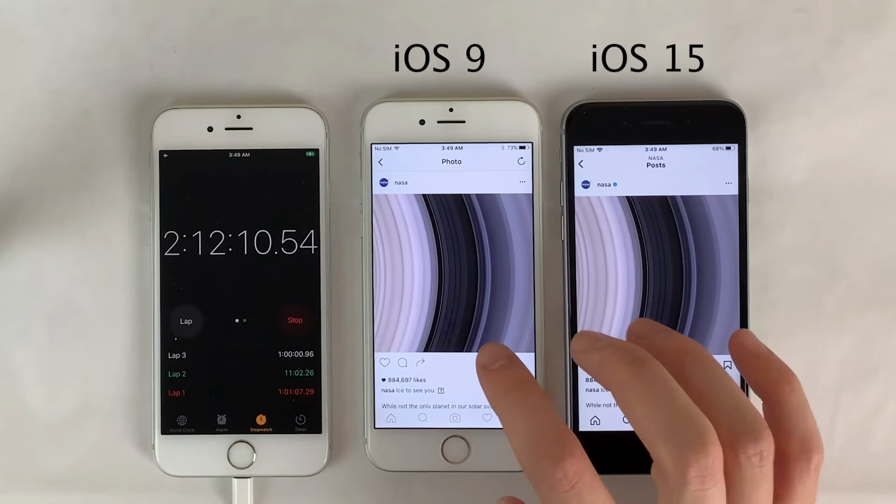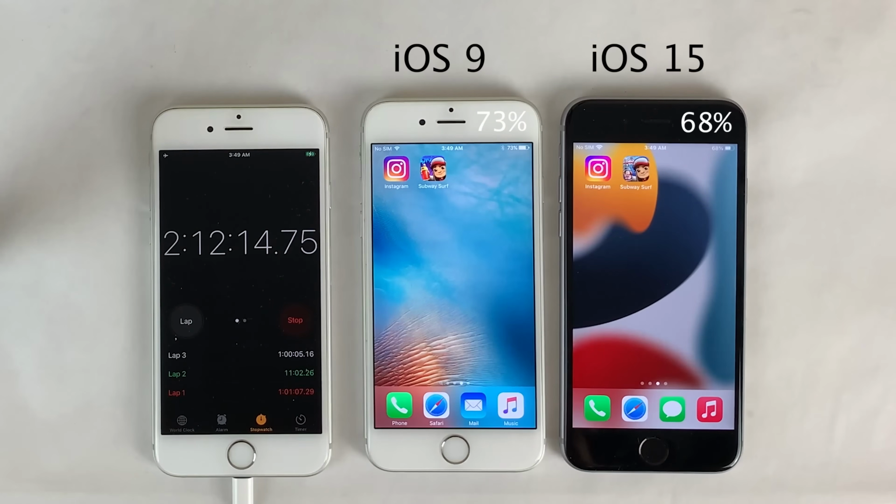But anyways, after a full hour of Instagram on both devices, iOS 9 is at 73% and iOS 15 is at 68%. And once again, the same trend here is continuing, just a very minor difference between these two. Very similar performance so far.